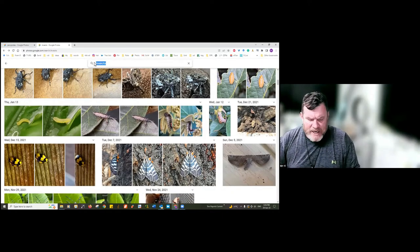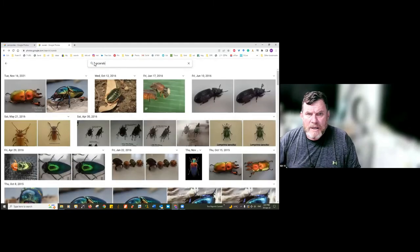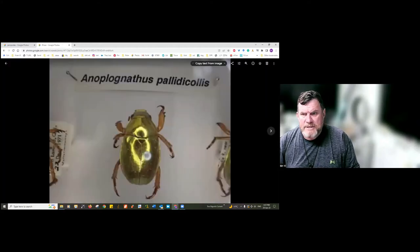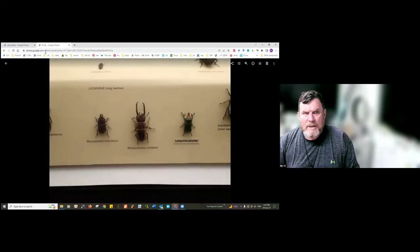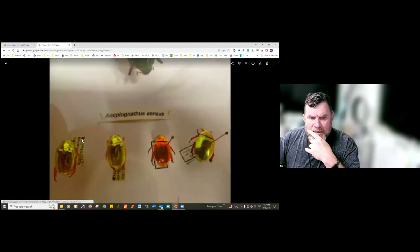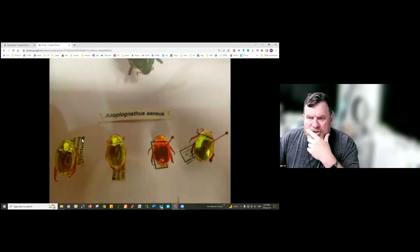Let me just show you a couple of scarabs or Christmas beetles. Hopefully it'll get things right for me. Okay, this is a Christmas beetle. So things like these guys here. Those aren't. They're the stags. The stags are quite pretty, and stags are mostly feeding on dead material. But a lot of our Christmas beetles are called Christmas beetles because they're shiny ornaments.